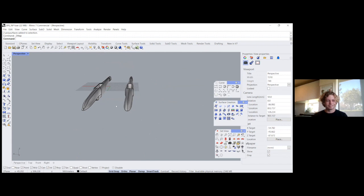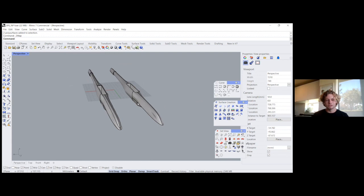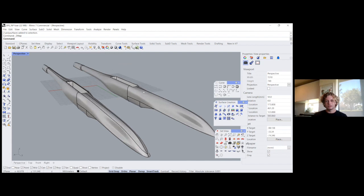Another big difference is the hole depth was different. So this one had too deep of holes, and that took a lot of material out of the top of this fuselage, where this one has slightly shallower holes that are still strong enough to bolt the wing on, but leave a lot more material in the top of the fuselage where you really need that strength.